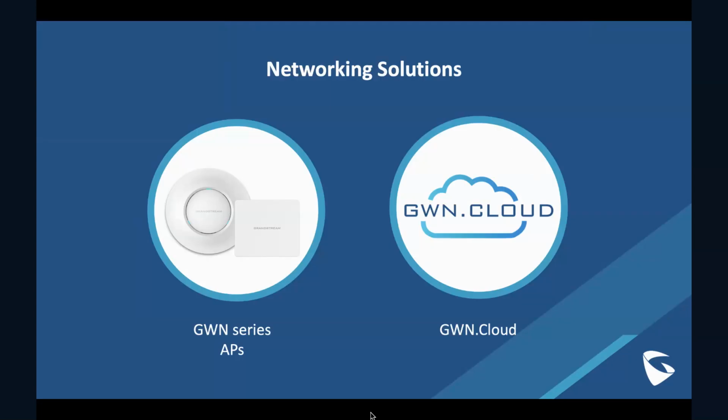Now we'll move into our networking solutions. So this is composed of two parts. We have our GWN series of access points, and then we have GWN Cloud.